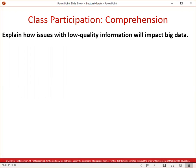So, how will low quality information impact big data? Well, low quality data will impact every area of the organization, including big data. It doesn't matter how much money a company spends on data analytic tools if the data it's collecting is of poor quality. There's an old computer phrase, garbage in, garbage out. And not even big data can fix big bad data. So it's critical to remember that the analysis will only be as good or as accurate as the data used in the analysis. And we now have petabytes of data being stored in most corporations, and it's getting harder and harder to cleanse, stage, and analyze that data.